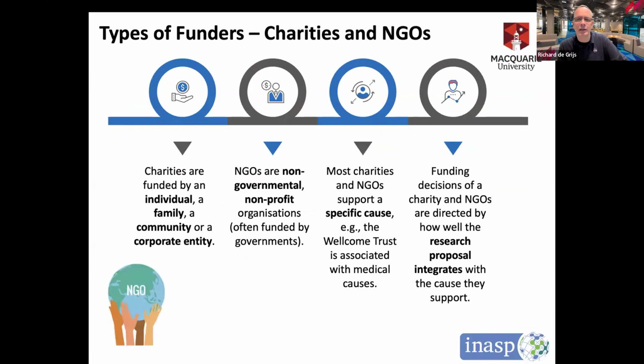Regarding charities and non-governmental organizations, you have to think somewhat differently. Their funding comes from people or from maybe a community or a corporate entity. They are not non-profit. They often get the funds from governments, but they're not non-governmental. And they often support a specific cause. I mentioned the Wellcome Trust already, which is associated with medical causes. And so they have a limited amount of funding, perhaps even more limited than governments.